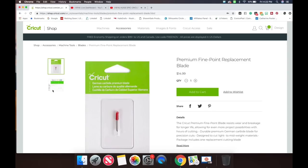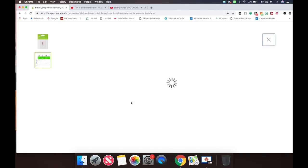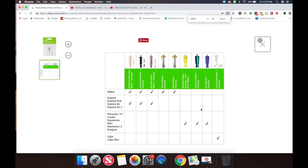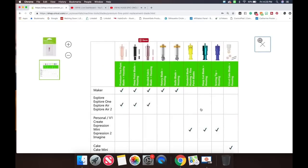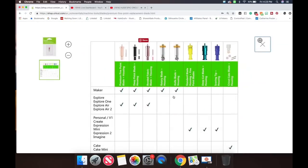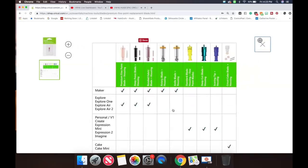They have this new chart. I don't know if you guys have seen it. This chart is amazing. Let me zoom in here. It tells you everything, all the different tools they have in blades and what machine each will work in. The German fine tip blade is good for the Maker, the Explore 1, Explore Air, and Explore Air 2. So you can use it in all of the current machines. Legacy machines, you are not able to use it in.